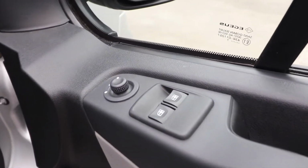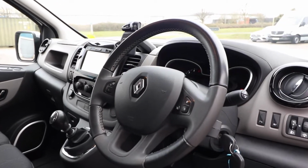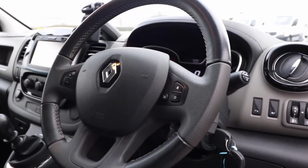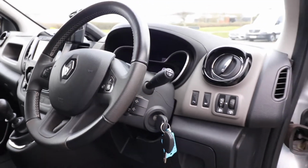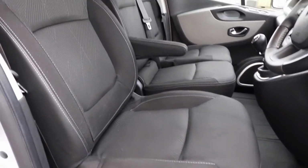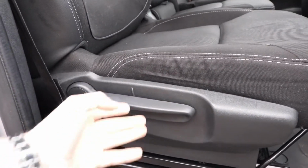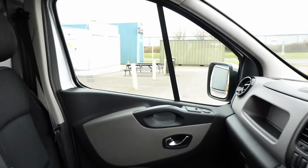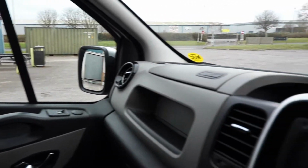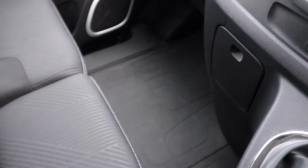Inside the cab here we get electric windows, electric mirrors. You get the multi-function steering wheel, which is where you control the cruise control, as you can see there on both sides. Looking at the driver's seat, you do get the driver's armrest, and there is some adjustability here, so you've got a nice height adjustment there on the side. If we jump into the cab, the van is running at the moment. Got the nice Trafic rubber overmats as well, much easier to clean off.